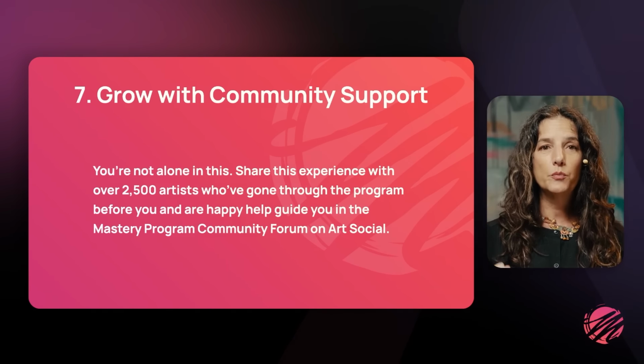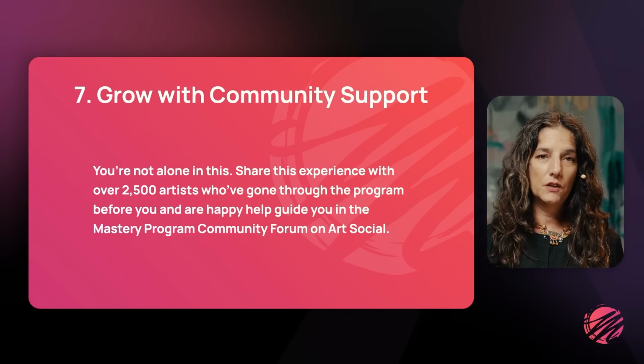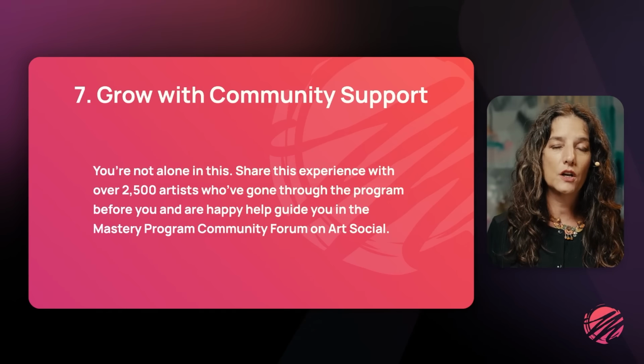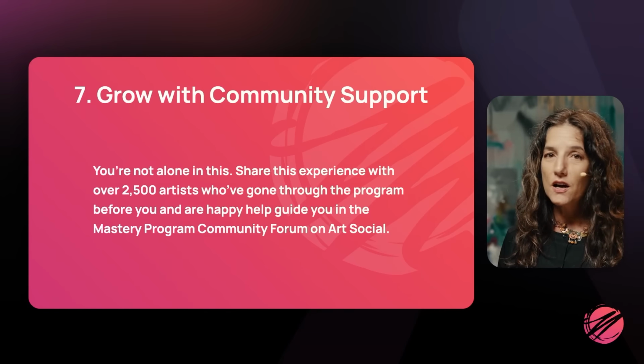And it's so important to get around other successful artists so that when your belief is low, when you don't necessarily believe in yourself, you see others are achieving, others are doing it, and we all lift each other up. We all encourage each other. It's so, so important to connect with that community of support. So you're not alone in this.